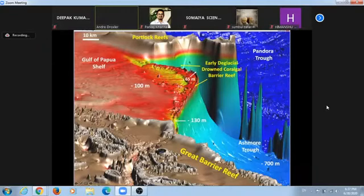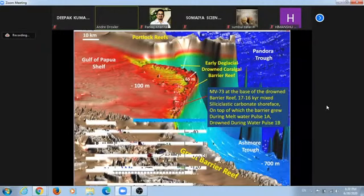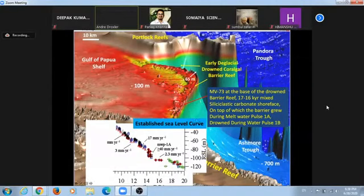The Deglacial, part of the last glacial to interglacial period. If I could, this is where we have our core, and again, the sea level curve from 20,000 years to about 10,000 years. And so this core would have recovered material from 17,000, just after the meltwater pulse at 19,000.